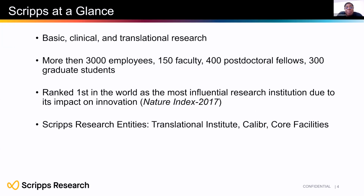So Scripps is one of the largest biomedical research facilities in the country. We do basic clinical and translational research. We study over 40 different diseases, as well as doing basic research in biology, chemistry, neuroscience, immunology. Really a lot of great research is happening at our institution. It consists of over 3,000 employees. There are 150 faculty or PIs. They have their own lab, their own research program, so lots of different faculty for whom you can do your thesis research with. In addition, we have 400 postdocs and 300 plus graduate students at our 2 campuses where we offer the graduate program.